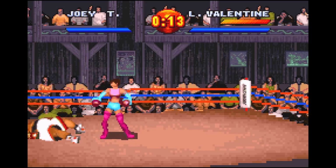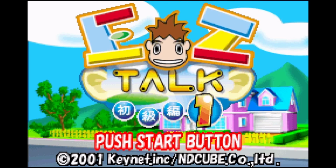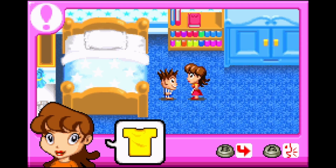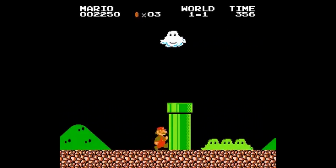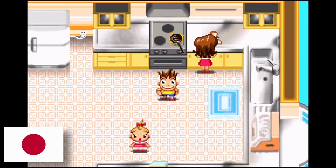Thumbs down from me. I don't know why, but with a title like Easy Talk Shokyuuhen, sorry if I butchered that, it made me think this was going to be based on a Japanese radio show or something. Maybe something like All Night Nippon Super Mario Bros. Instead, this Japanese exclusive title is intended to teach kids English.